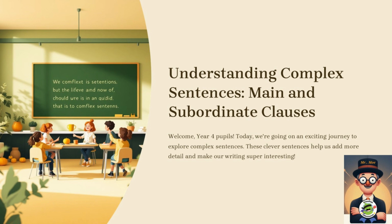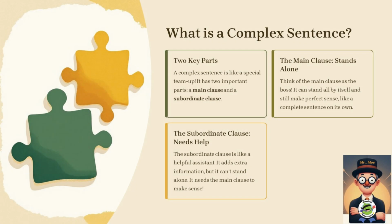Complex sentences are a brilliant way to make our writing richer and more expressive. They help us explain things clearly, add reasons, and show when or why something happens. Let's take a closer look at what makes a complex sentence tick. We can see two puzzle pieces, one green, one yellow. That's a great way to picture how complex sentences work.